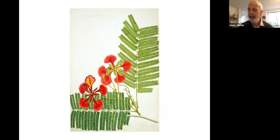Well, that's the end. It's only been possible to give here a glimpse of Edinburgh's rich Indian collections, but I hope that it's shown something of their range and something of the uses to which they can be put. Thank you.